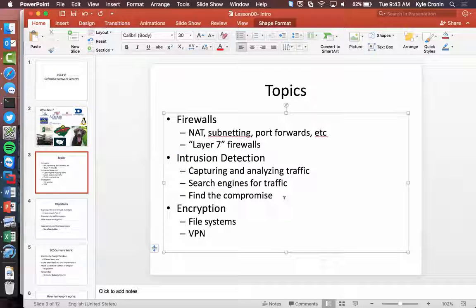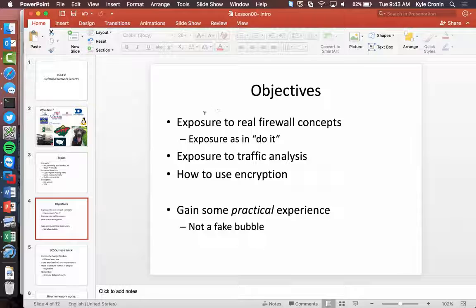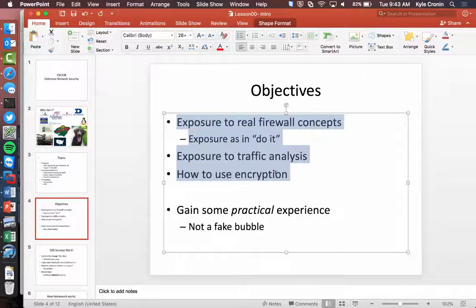Then the last big thing that we do in this class is go through encryption. So you've probably dabbled with encryption in other classes, at least I hope you have. But our official knowledge unit of encryption stuff lands here. So we go through that too. So that's kind of what we're going to be doing. The idea when we're all done is that you have some exposure to everything.